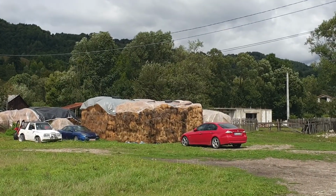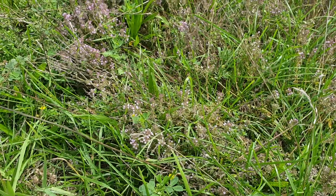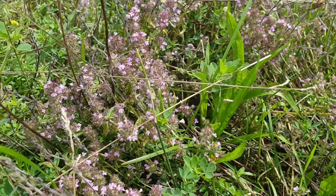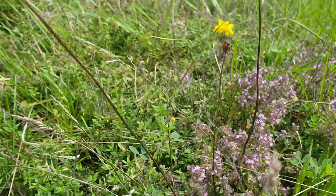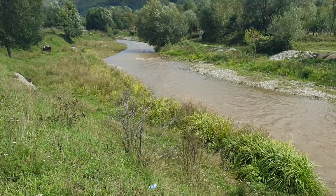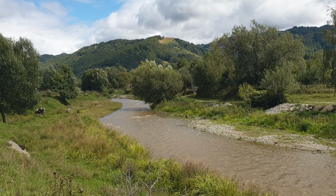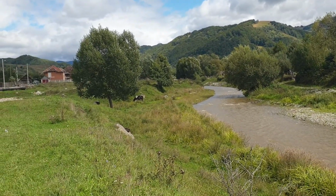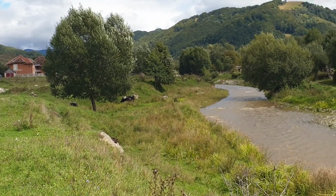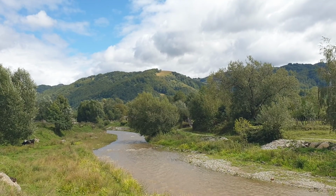There's more hay stored for winter. There's more wild thyme with some little creatures, and I think I'm gonna end this wandering, well, at least the filming part, because I'll go further up. I'll end it here, and I just spotted 2 cows grazing down there. I'm loving this view. I hope you like it as well.